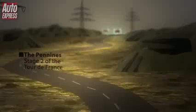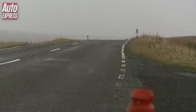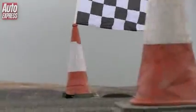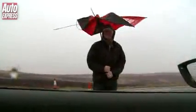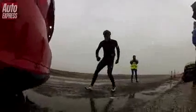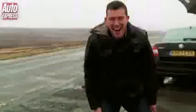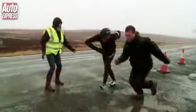Our race would take place over a 3-mile section of the second stage of the UK leg of the Tour de France, which passes through the Pennines in Yorkshire. And with wet and windy weather, the going would be slippery. However, I didn't think this would actually affect me. How wrong I was. I lose. After my failed start, Ed kindly agreed to a rerun.